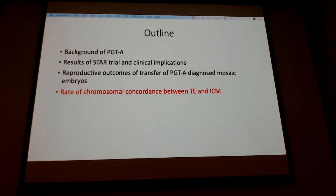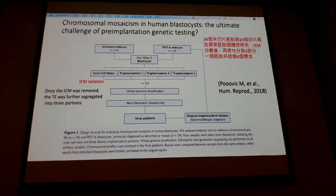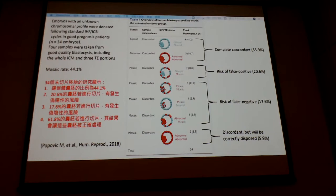Finally, I will discuss the chromosome concordance between trophectoderm and inner cell mass. In this paper, 34 untested embryos were donated for research, and 24 PGT-A diagnosed abnormal embryos were also donated for research. The inner cell mass was isolated, and the trophectoderm was further segregated into 3 portions. The results show that there is about 56% complete concordance, and the mosaic rate is about 44%. And in this part of the embryos, PGT-A carries risk of false positive.